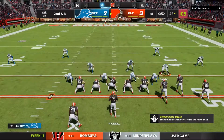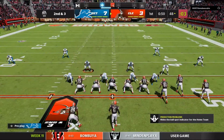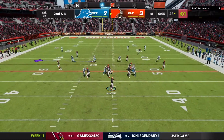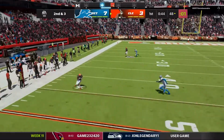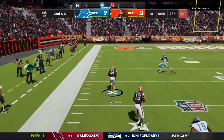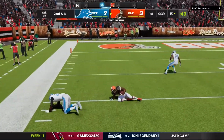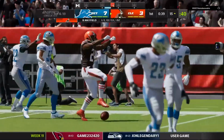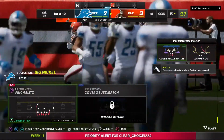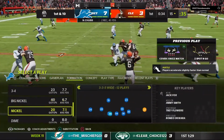A good run, got 7 on first. Here's 2nd and 3. And Mayfield just getting the play off. Dumps this to his running back, Chubb. Evades the tackler, and now some space. And they're going to be set up down around the 15-yard line. Better than a 30-yard gain as we wind down towards 30 seconds left in the quarter.